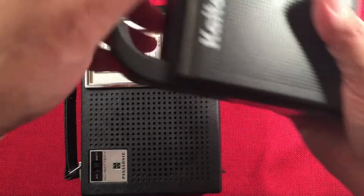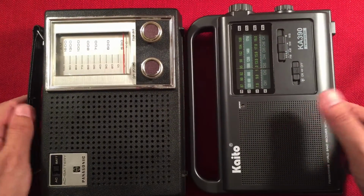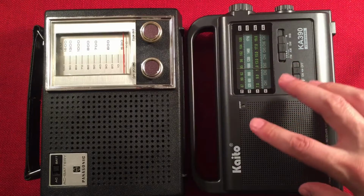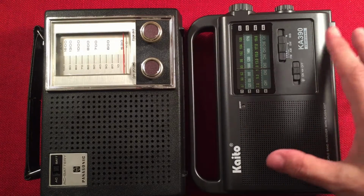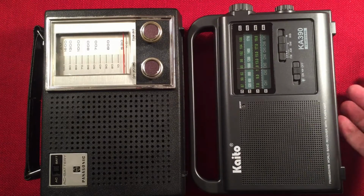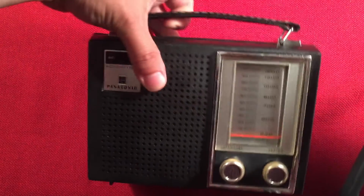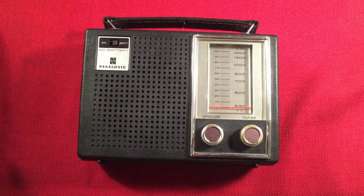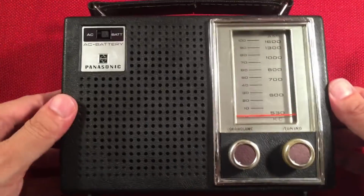And here we have the Kaito KA390. Now that's a good perspective right there. This radio here has a lot of extra features. FM, AM, shortwave, weather band. It's a light. It has D batteries for power. Pretty cool. But that gives you an idea for size reference. Thought that'd be neat to show you. Let me just go ahead and bring this back down. All right, get close and personal.